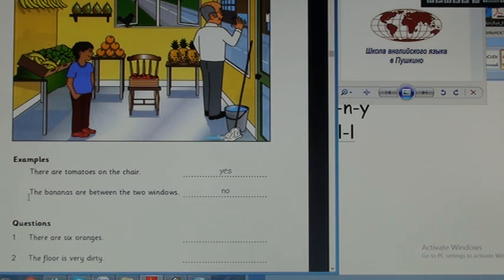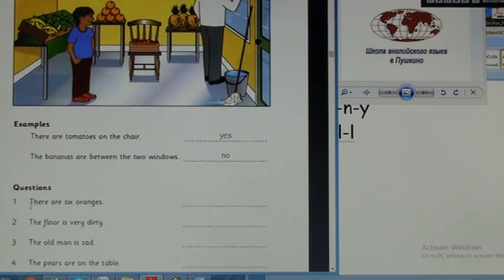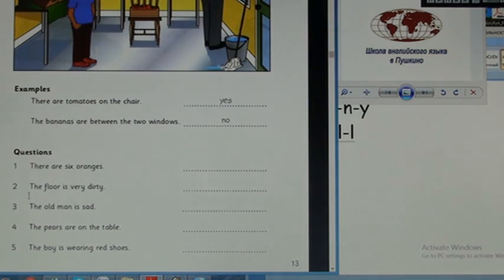Please read. The bananas are between the two windows. No. Bananas are on the wall. On the wall. Good. Now you please. Questions. One. There are six oranges. Yes, please count. One, two, three, four, five, six. Thank you. Second question. Two.